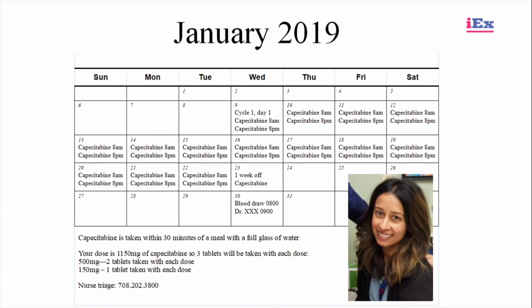So at the bottom of the screen, it says that he's going to need to take two tablets that are 500 milligrams with each dose, and one tablet that's 150 milligrams with each dose. So you can tell that it's complex, specifically for this medication.